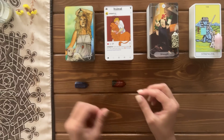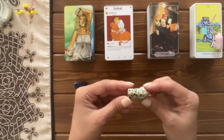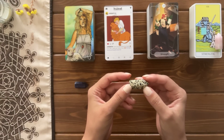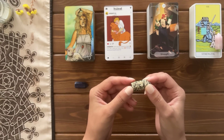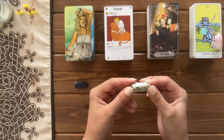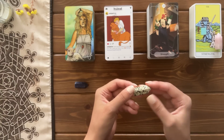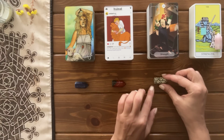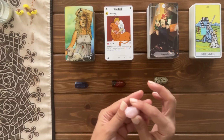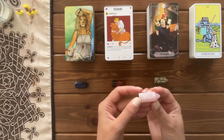For pile number 3, you have the beautiful Dalmatian Jasper point. And this is what it looks like. For pile number 4, you have the beautiful Rose Quartz point. And this is what it looks like.